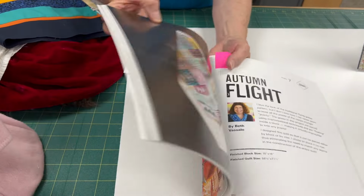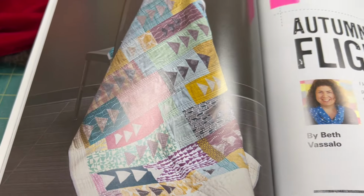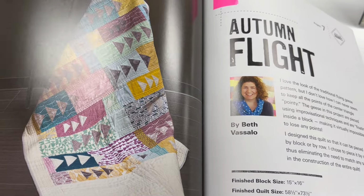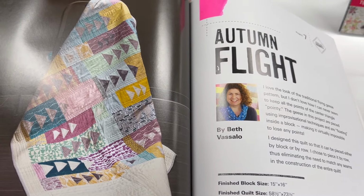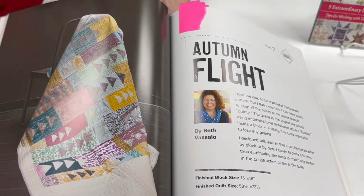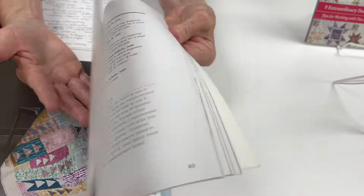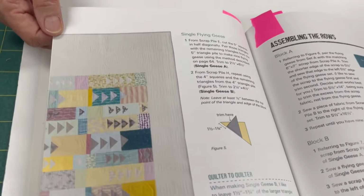This is Autumn Flight, and it's by Beth Vassalo. Now these flying geese, she has an improv way to put them together, so you're always going to have those sharp points. I thought, wouldn't this be great with some men's shirts? I could see that happening. Here's another picture of the quilt flatter.